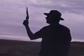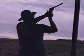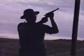This is single action. This is what it looks like when it's ready to fire. You have to cock it manually, and I don't want to damage the firing pin, so I won't snap the trigger, but you take aim. Here again, let's say we've got a guy sneaking in up there, point it, fire, and then fire this way.